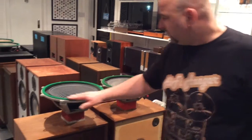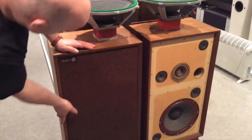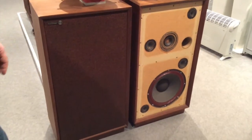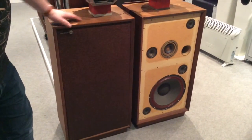So they're quite nice. Under here we have Rectilinear, which are a big pair of American speakers, as you can see by the outrageous driver alignment. They like to throw as many driver units in the box as they possibly can.